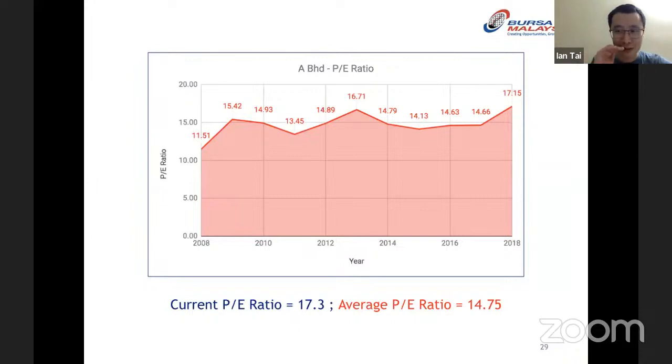So this is actually a double confirm that I will not go in and buy more of Eberhard's share. All right, because the valuation has actually gone up already and is actually above its average. When it's above its average, it's not exactly fair valuation. It's kind of like a little bit overvalued. So I may not want to go in.